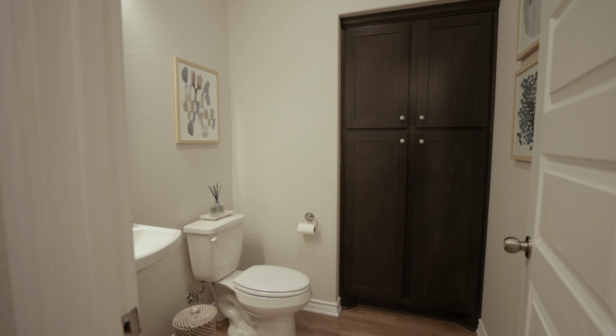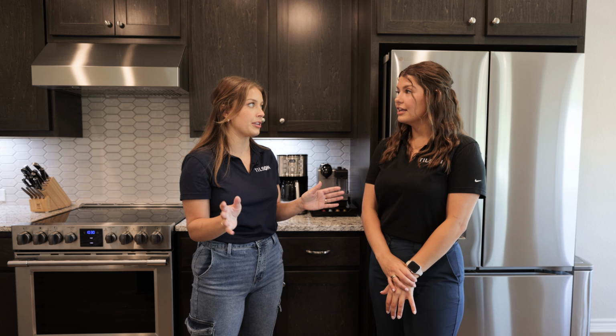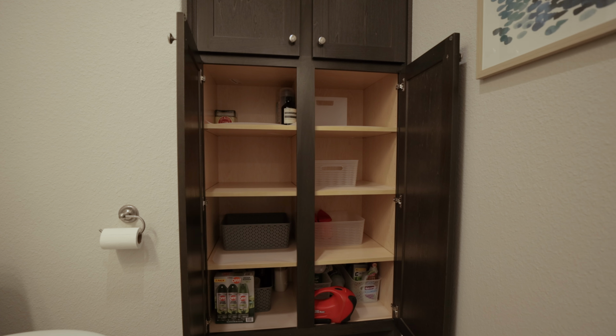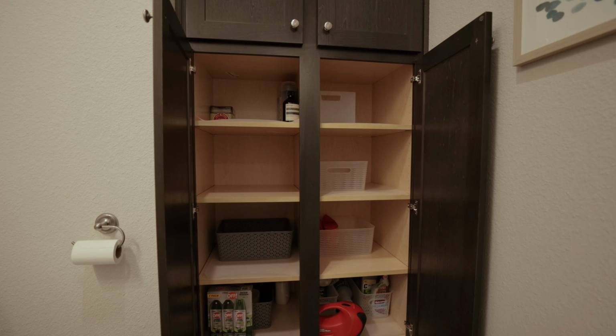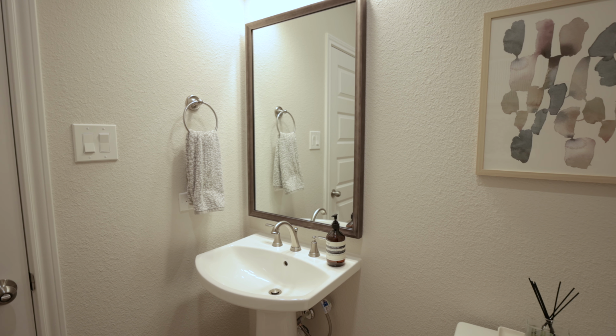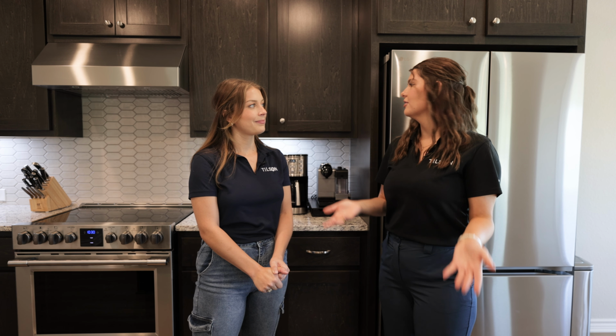And they also have the powder bath off of that study room. And it has so much cabinetry in there, which I feel like you usually don't see in a powder room. Typically, with our powder baths, we don't have all that cabinetry, and this one has the most beautiful built-ins just to store extra things, extra linens, extra towels, whatever you need in that powder bath. Everyone loves extra storage.